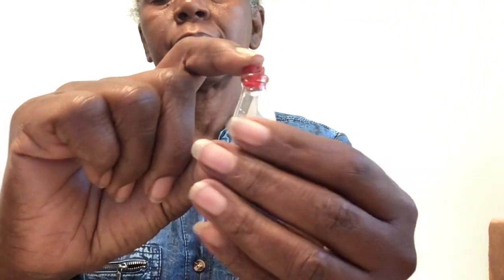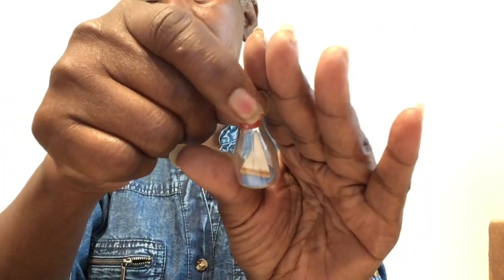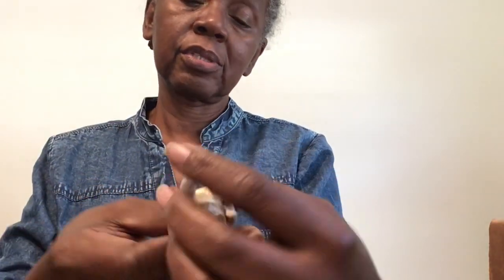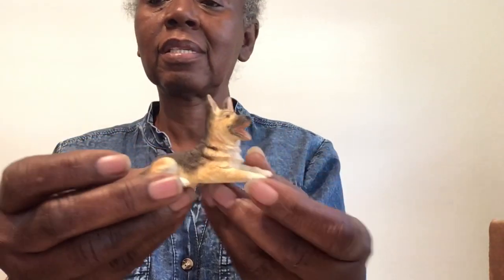A little tiny ship in a bottle. What's this, a little cougar? I guess that's what that is. Okay. And so I think that's all I will share today. I'll show this last little German Shepherd puppy. And she purchased this at ACCI in Chicago in 1995. And it was $4.50 in 1995.